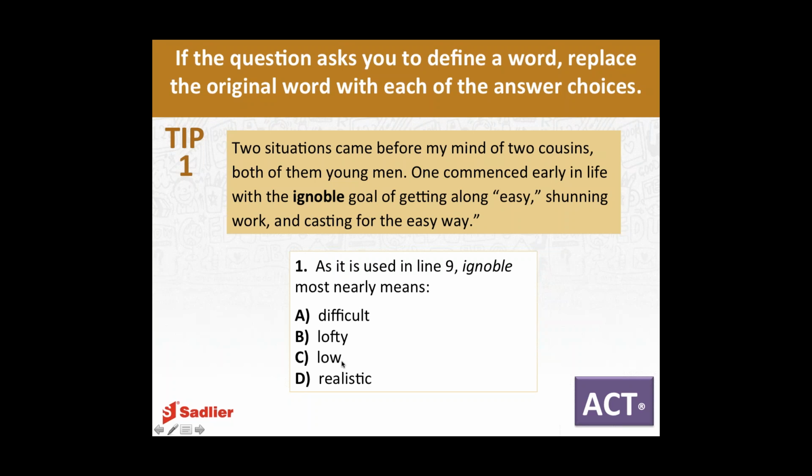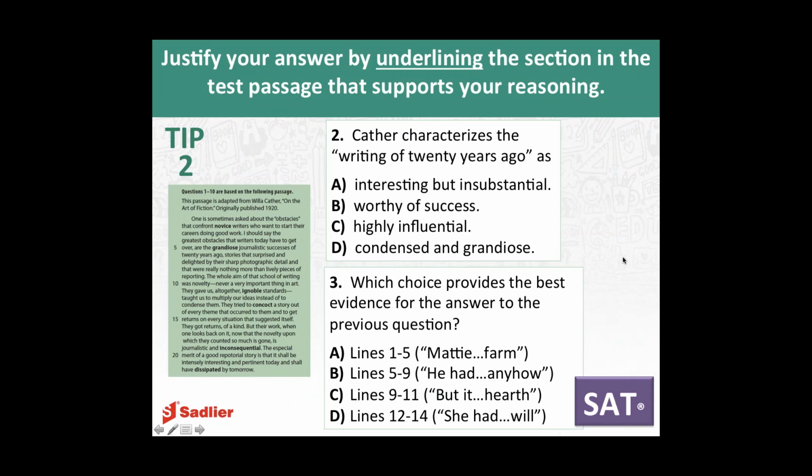So low seems like if we have to go high or low goal, that's going to be a low goal. So really work them through each of the answers and say, okay, what does this mean? Why do you think it means that? Where do we see context clues here? Putting in each individual word into that sentence. So that's tip number 1.